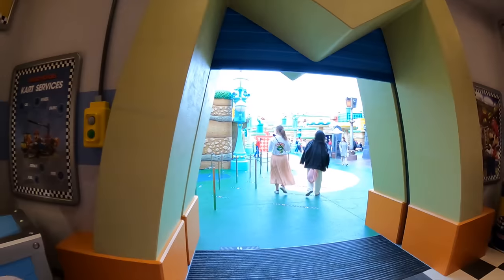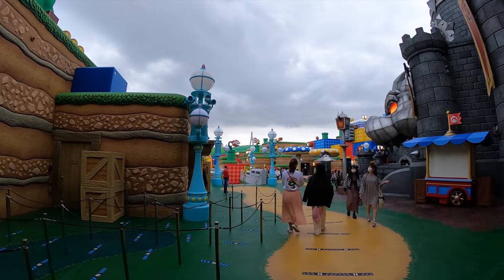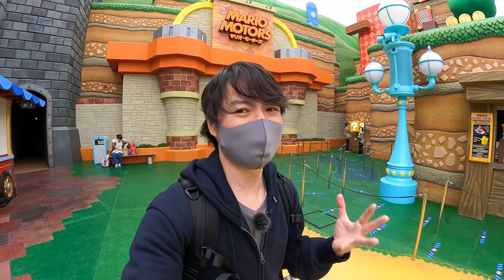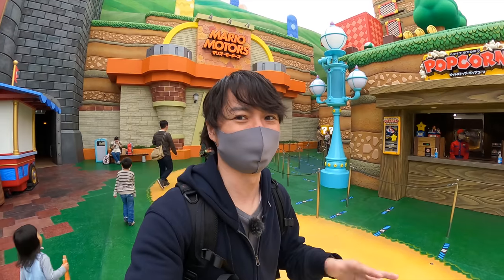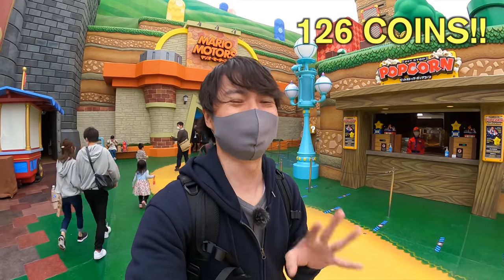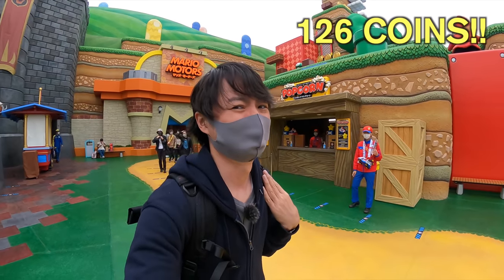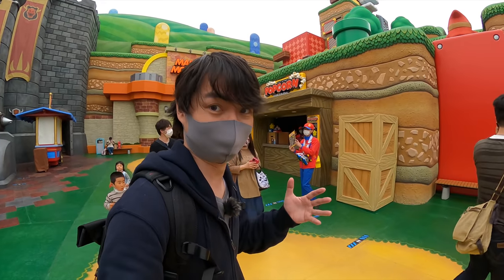Unfortunately, I couldn't shoot the video in the ride area. No spoilers. Hopefully, you can enjoy the first time experience when you visit here. It was really nice and exciting. It's more like a shooting game rather than a racing game, I believe. I got 126 coins for the first time. So if you visit here, beat me. Anyway, Mario World still continues, so let's keep walking.